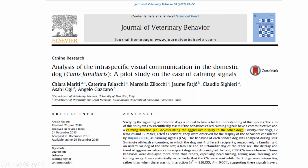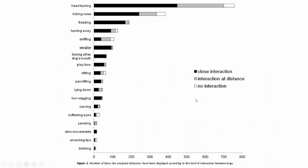They did a series of tests with known dogs, with unknown dogs. This took thousands of hours because they analyzed these videos frame by frame. You see the number of authors in the study. These are students' projects and graduate degrees, and they took thousands and thousands of hours to analyze this video. And they looked at distances, if the dogs were far away, if they were at a moderate distance, or if there was no interaction.